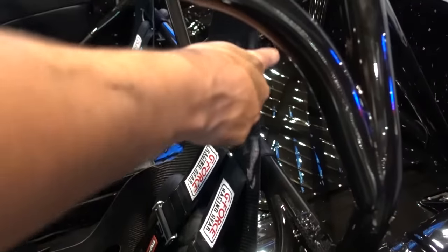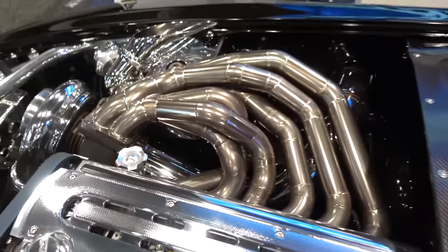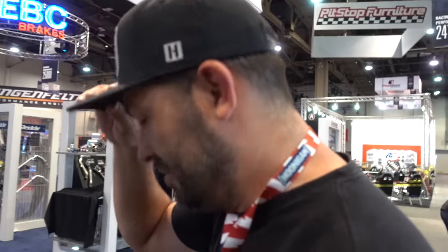That's not a seat. What? That's a potato chip. That's not a seat. Stop it. What are you guys doing? Those are headers, but that's seats. Not seats, nah. Headers, yeah. But what are you doing? I'm mad at this. Potato chip seat. I'm not even mad at those seats. It's just ridiculous.